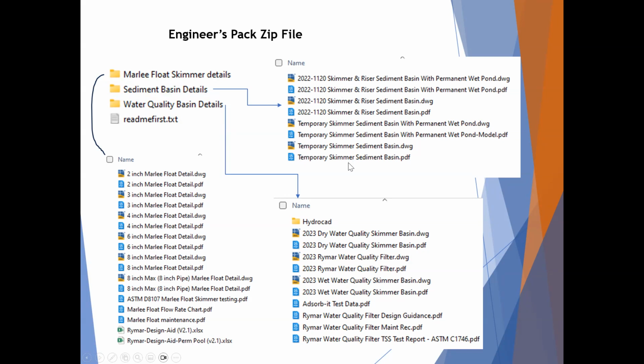The sediment basin details, we show those. You're going to have your skimmer in all 4 versions in CAD and PDF, so you can have a skimmer and riser wet pond, skimmer and riser dry, and then the wet and dry temporary. And then finally, our water quality basin details. You're going to have a dry and wet basin, the filter detail, and then the test data on the absorbent fabric. That's the internal, the inner skirt.